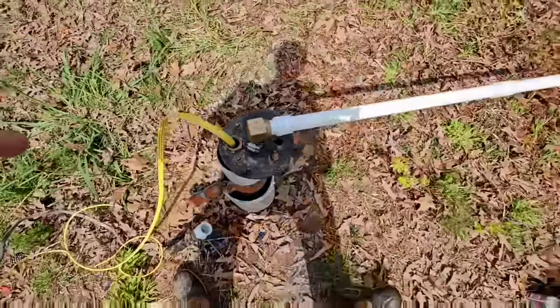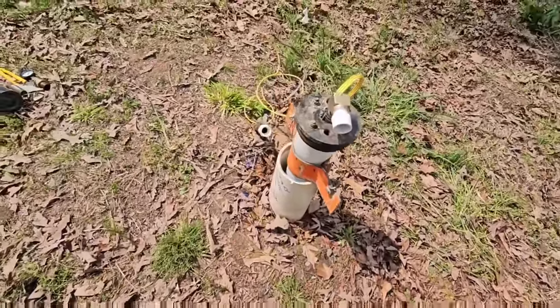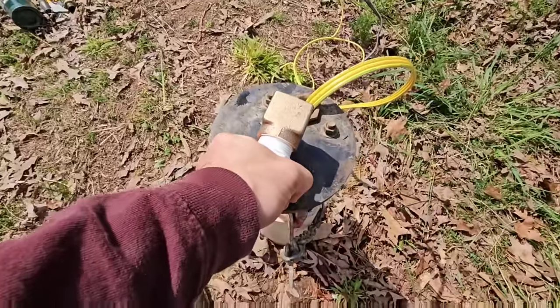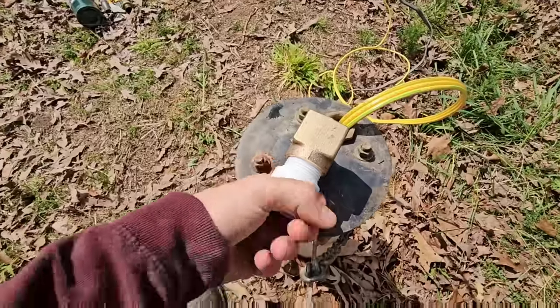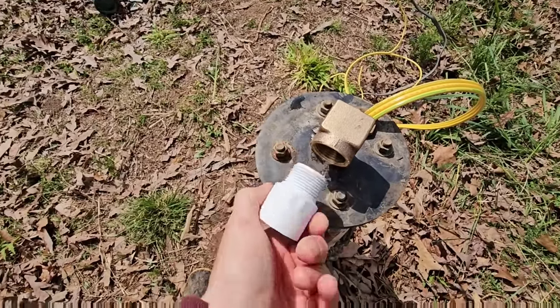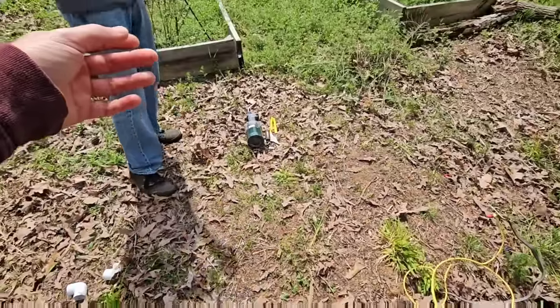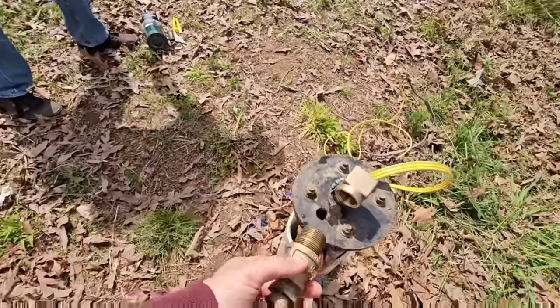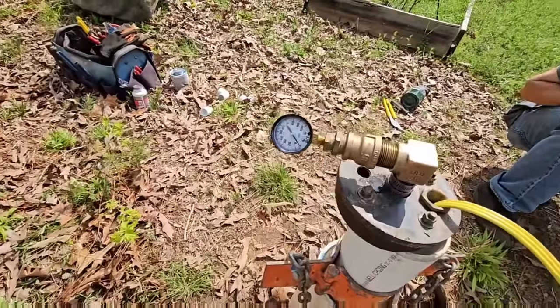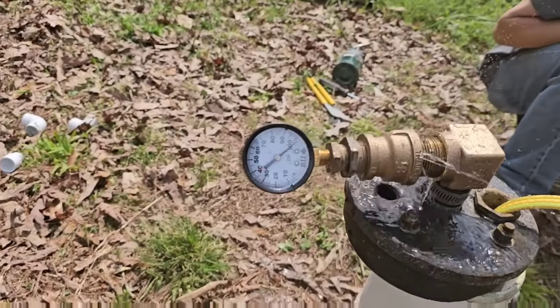Kind of crazy. Okay, so now what we're going to do, got the wire disconnected. We're going to go ahead and take this off, and we're going to thread on that pressure gauge just to make sure that pump can build adequate pressure, which I believe it does. I believe it will. Let me see it. We don't want to tighten it. I want it to actually leak a little. Ooh, yeah, there we go. Perfect. Good. You're good. Yep.